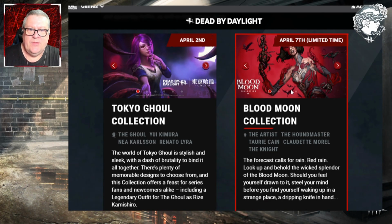These are limited time. You're only going to be able to buy these once the event is running. So April 7th, limited time, Blood Moon collection for the Artist, the Houndmaster, Tori Kane, Claudette, and the Knight. The forecast calls for rain, red rain. Look up and behold the wicked splendor of the Blood Moon. Should you feel yourself drawn to it, steel your mind before you find yourself waking up in a strange place and a dripping knife in your hand.